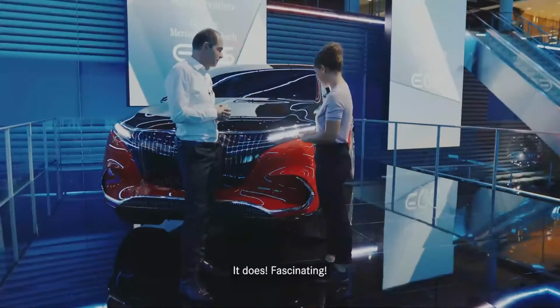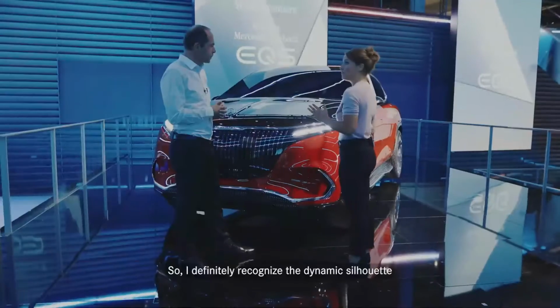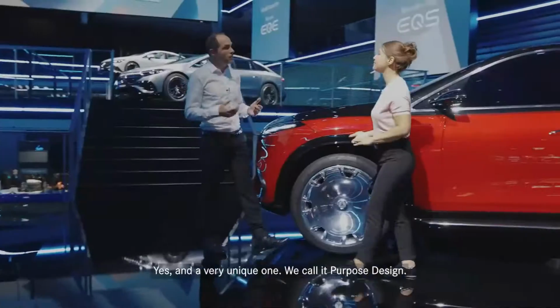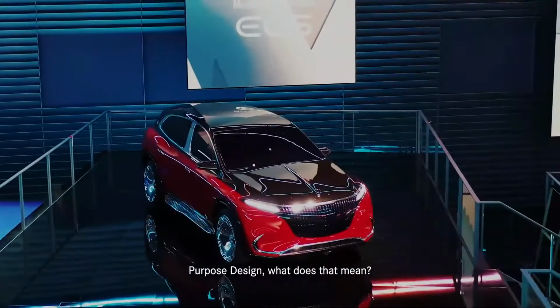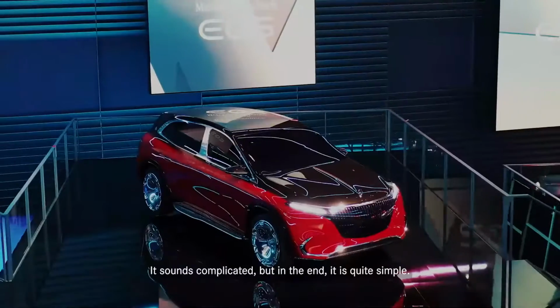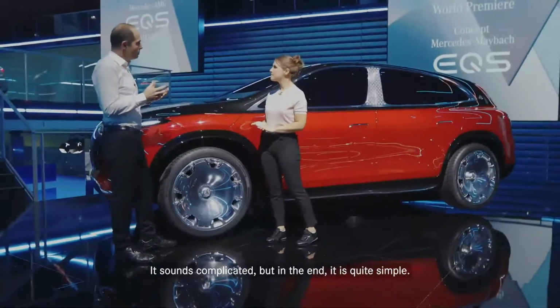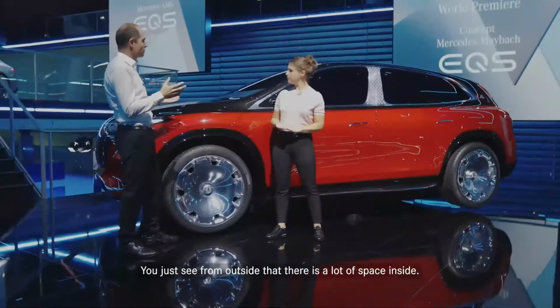It does. Okay, fascinating. So what I definitely recognized from other EQ models we have been launching so far is the dynamic silhouette. Yes, and a very unique one. We call it purpose design. Okay, purpose design, what does that mean? Sounds complicated, but I think it's quite simple. You just see from outside that there is a lot of space inside.